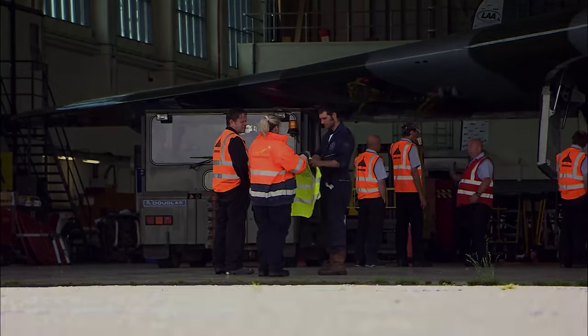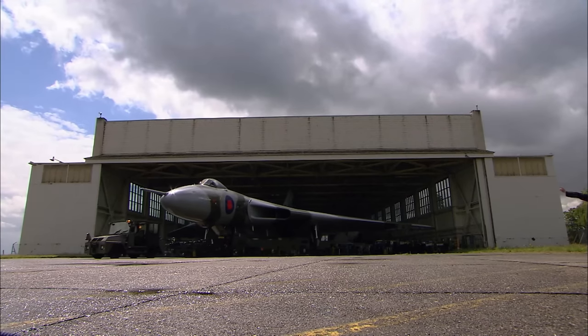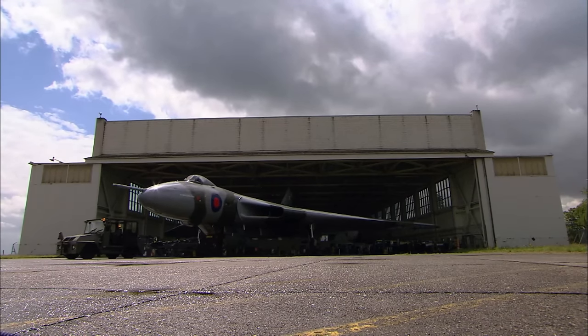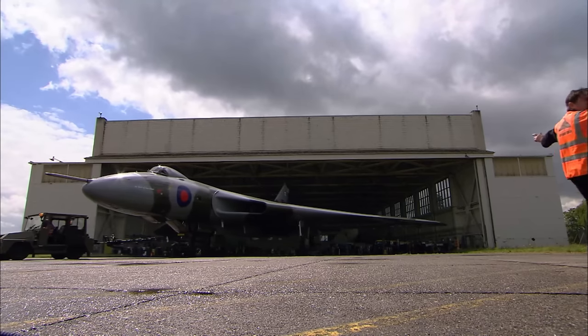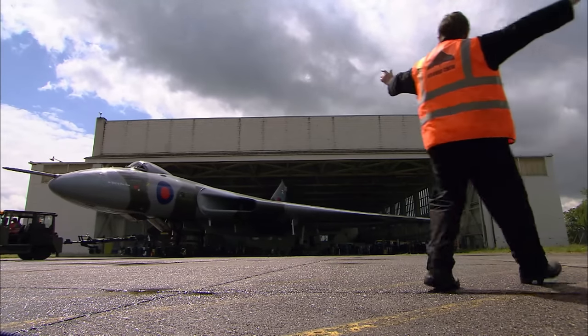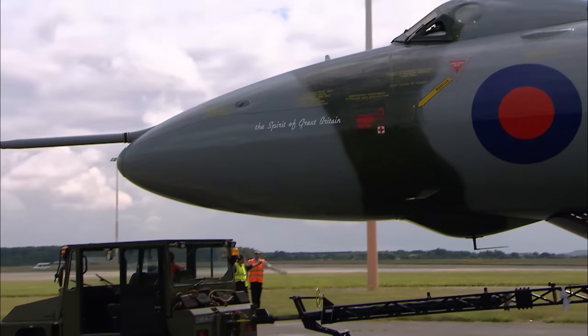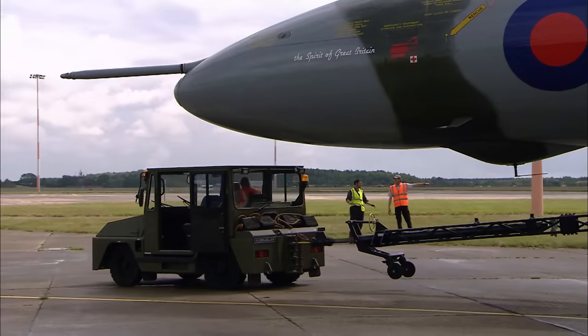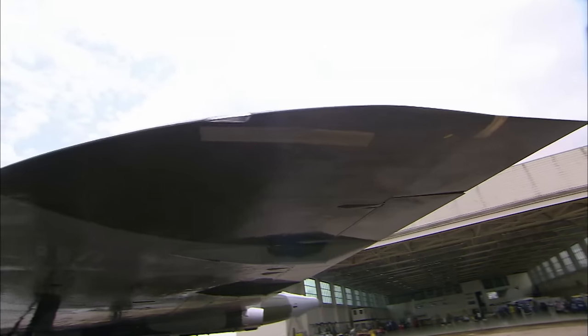This servicing procedure is performed every 20 flying hours and has been carried out since the Vulcan entered service 59 years ago. Today's the final time it will ever be done while she's flying. The companies that sign off 558's annual safety checks have run out of the necessary 1950s expertise. So at the end of the year, the permit to fly will not be renewed.